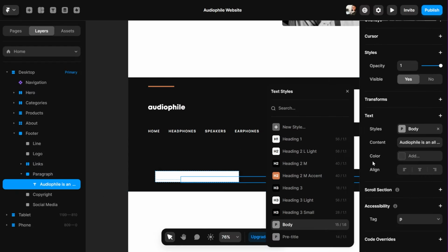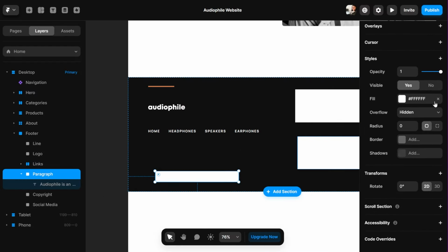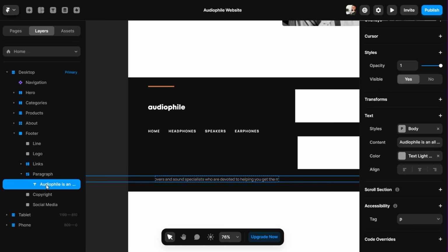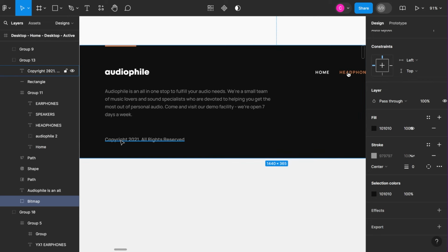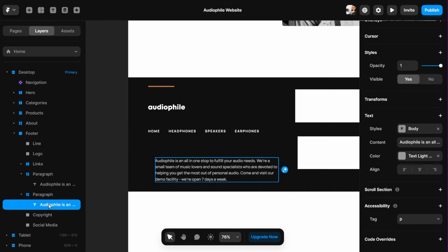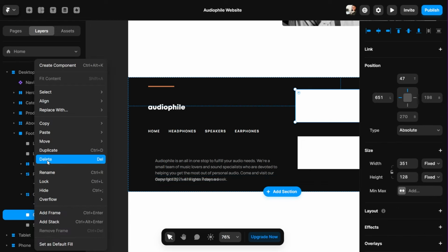Then I added in the text styles and set the color. But to get the text to show up, I had to remove the white fill color from the parent. And I set its width to relative and 40% just for now, and set the child text layer's width to fill. Next up, I copied the copyright text from the design, duplicated the paragraph element in Framer, and pasted in the copyright copy. After renaming the stack, I deleted the original copyright frame that I didn't need anymore.